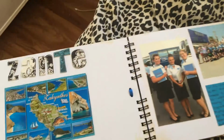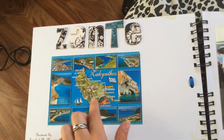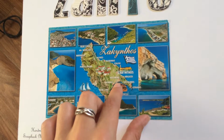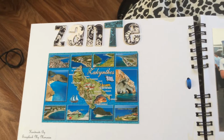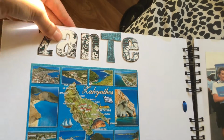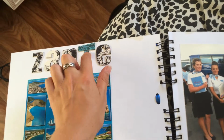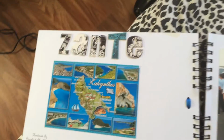Okay, so on the front page I do again have the map that I do on every scrapbook, and I lived just in a place called Kalamaki, which is just there, and I lived there for 4 months. Absolutely loved it. I've got a real soft spot for Zante now. These are just alphabet letters I got from ESK. I think these were 2 I's, but I turned it into a T because I've completely run out of T's.